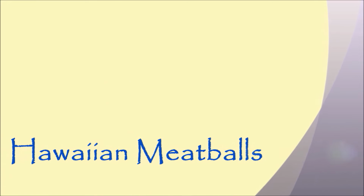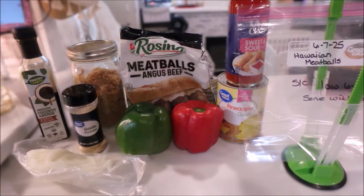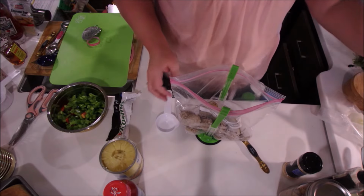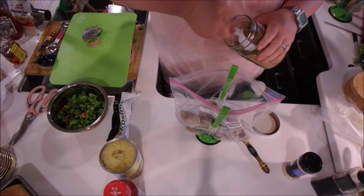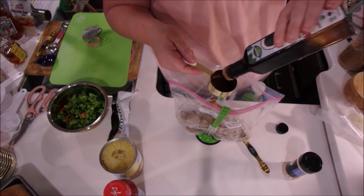Next up, we have the Hawaiian Meatballs. Now this calls for 2 pounds of frozen meatballs along with the other ingredients pictured here. I used a 1.125 pound of the Angus beef meatballs by the Rosina brand, and I'm showing you here because I don't think I could have used 2 pounds of these. They were large meatballs, and of course you always have the option of making it with your own meatballs if you have a recipe that you enjoy.